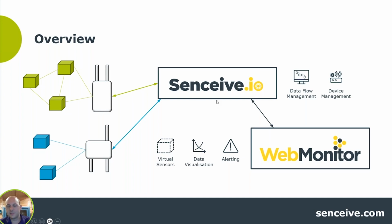Senceive.io handles some pretty basic fundamental stuff, like data flow management. So where does the data flow from Senceive.io? Where does it flow out to? And it also handles device configuration and management. So when was the device last seen? Can we send some configuration changes down to the device? All that kind of thing.